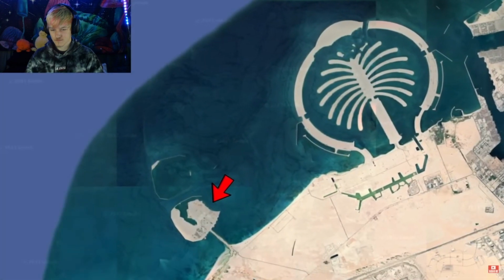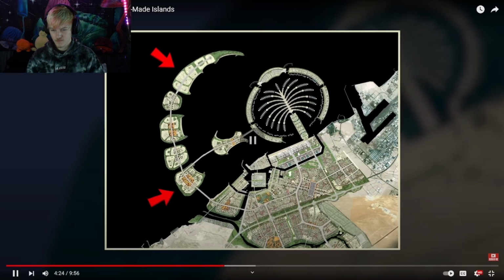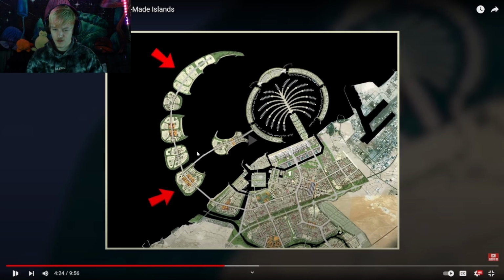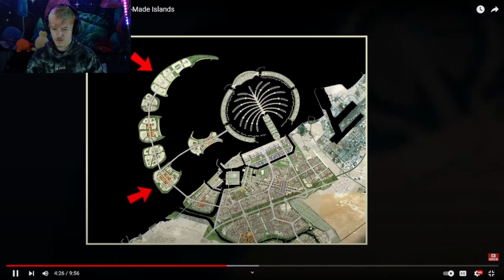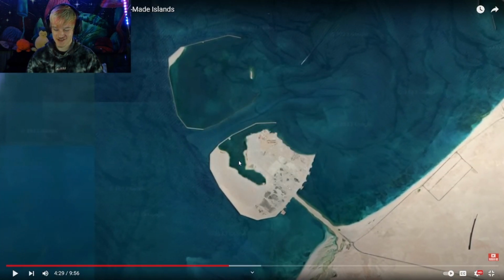And see this little island over here to the southwest? Well, that was supposed to be another artificial island called the Dubai Waterfront, designed to combat erosion on the palm. However, as you can see, the waterfront project has also, yeah, it's kind of stopped early too.